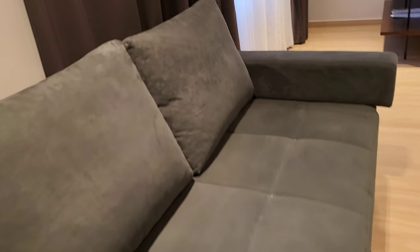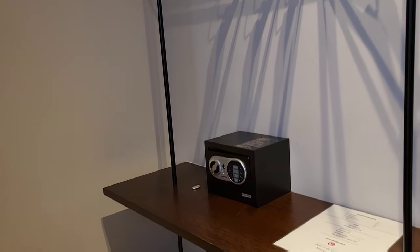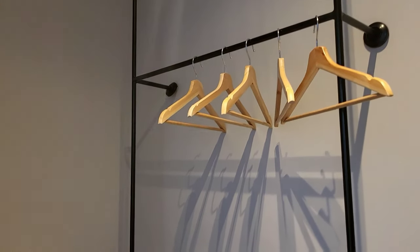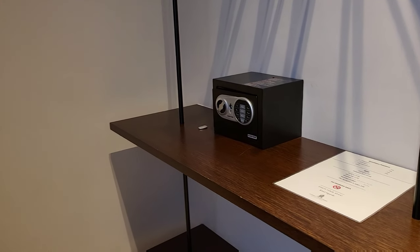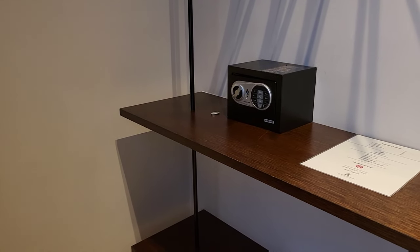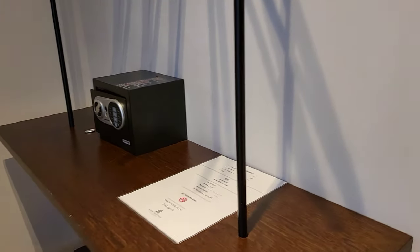Here's a nice sofa with a TV over it for people in the bed to be able to watch TV. I guess this is a closet. Very unusual closet. There's the safe that somebody can take the whole safe and just run with it. So that doesn't make any sense.